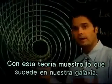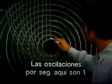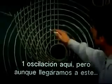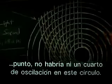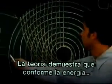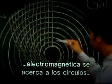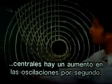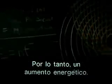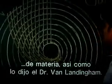By this theory, I'm actually showing what is happening in our galaxy, how energy is moving, and how creation is happening. The oscillations per second here are one oscillation per second, and if we reached the outermost wheel, we would be at 1/4 of an oscillation. So the theory is demonstrating that as electromagnetic energy, light, starts to spiral inwards on smaller and smaller orbits, we see an increase in the oscillations per second, and therefore an increase in energy. And as energy increases, it starts to affect particles, it starts to affect mass.